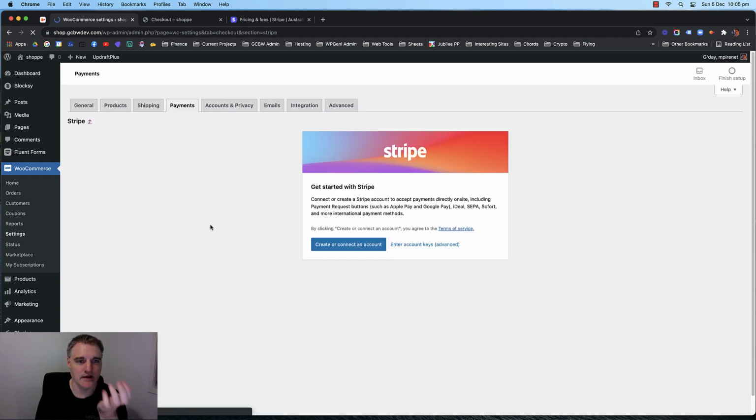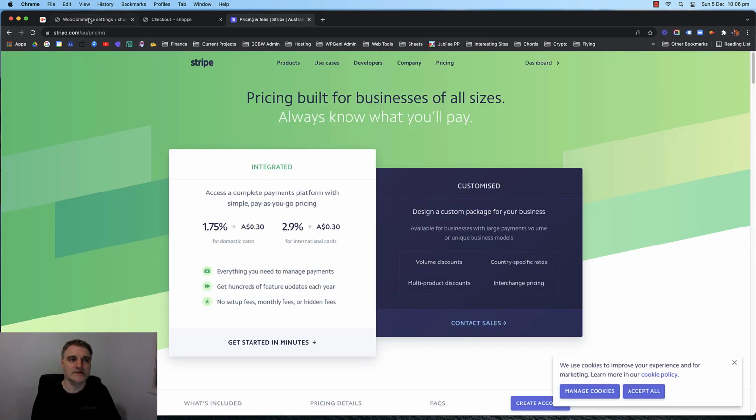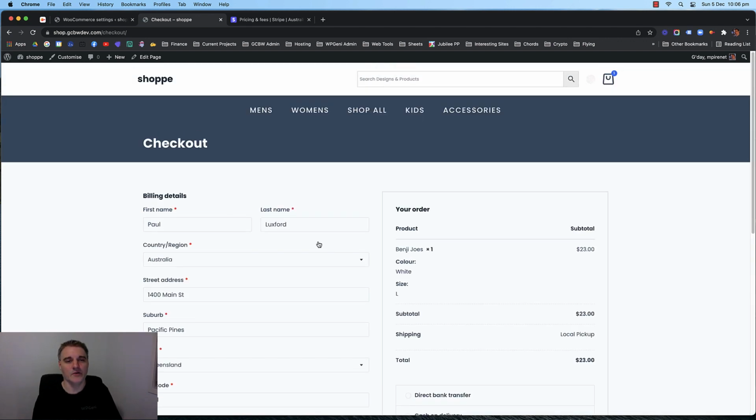You'd create or connect an account, and it basically connects to your account. You can also enter account keys manually. So it's very easy. You just set up a Stripe account, and once it is enabled, it will show a credit card field directly on your checkout, and then people can just put in their credit card and be on their way.